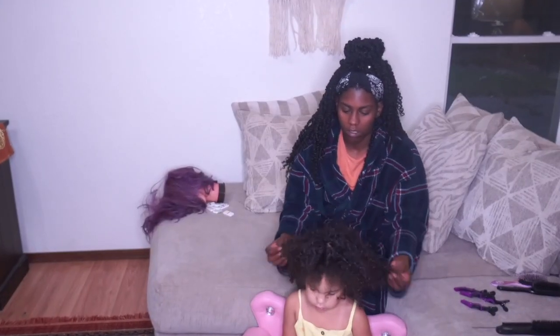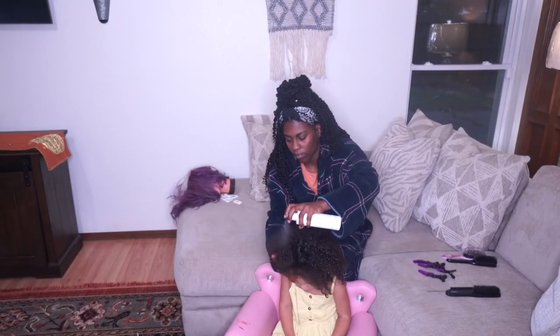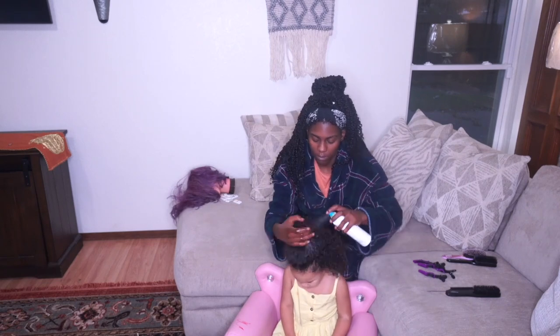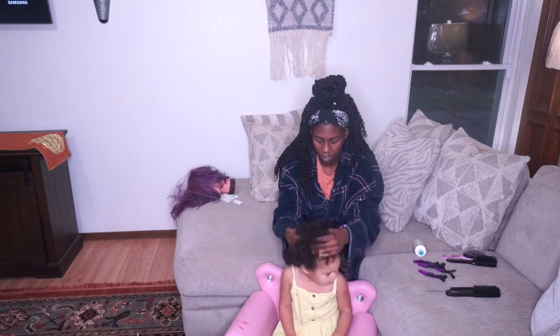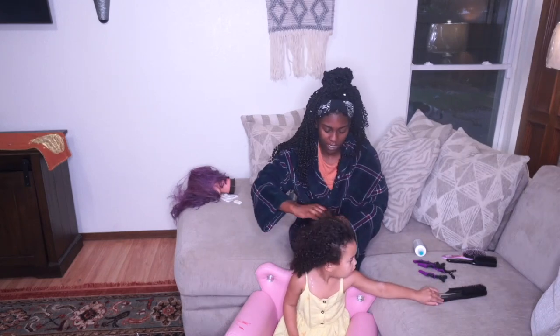So London's first day of school was completely different than I even imagined it being, you guys. I really wanted her to have back to school braids in her hair with some cute beads, but since I didn't know that she was going to school until the night before, I went ahead and did a super quick and easy style, and it turned out so beautiful. London absolutely loved it, and it's a style that we most definitely have to do over and over again.